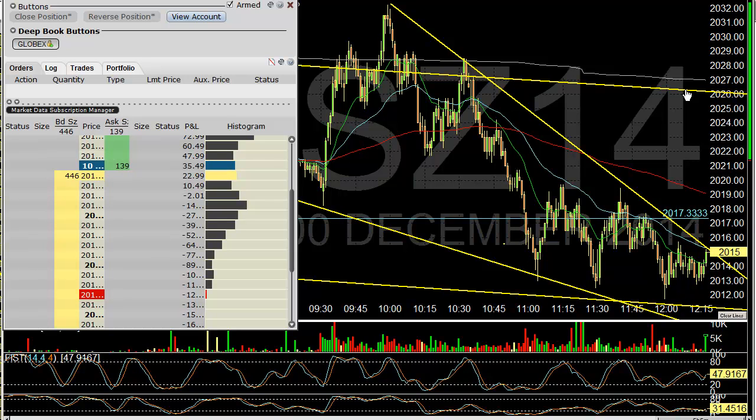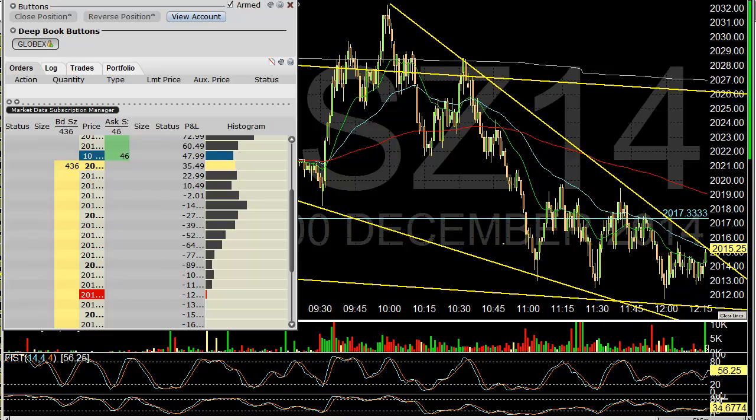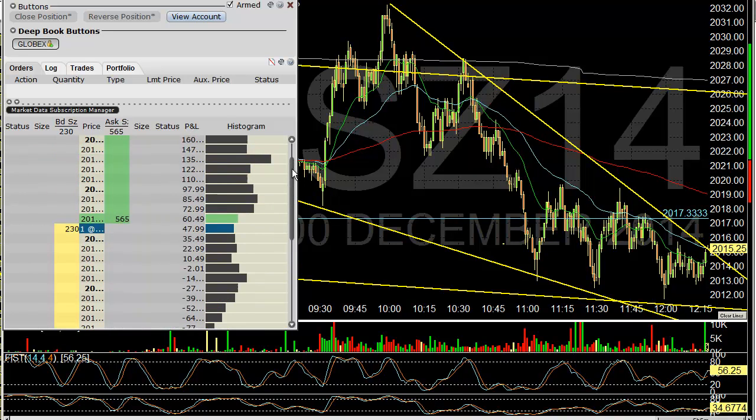And I know the market's been kind of dragging here, but I do see a good potential for a late day rally going into next week. We're getting closer to Christmas. I think people are going to start to realize this might be an opportunity. So I'm going to let this ride here. I don't have a bracket order in. Just going to ride up here.